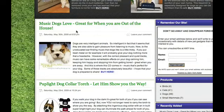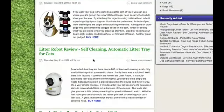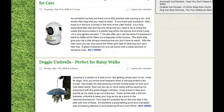Top post here, music dogs love. What a fantastic idea. Just to go through some of the other examples that I thought were really good. There's a litter robot which solves an age-old problem for cat owners, making it no longer necessary to clean out the litter tray.